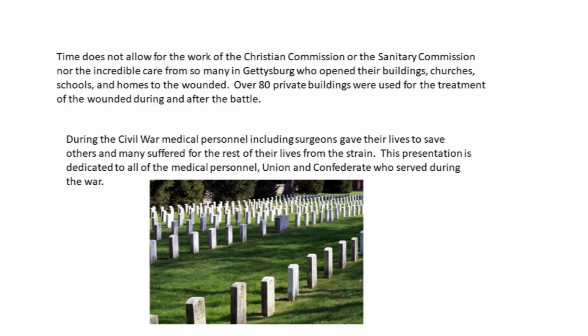And they talk most of the day. And this is on July 3rd. He makes her promise to come back in the morning. She comes back in the morning and he had died overnight. It was General Stephen Weed from New York, killed by a sniper who shot from Devil's Den to Little Round Top. Just a couple examples of what happened at Gettysburg.